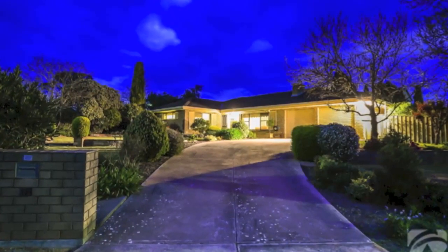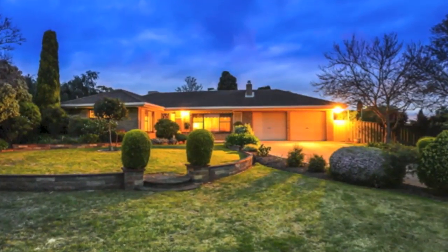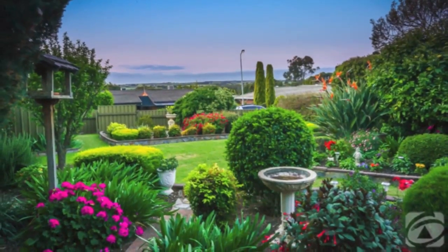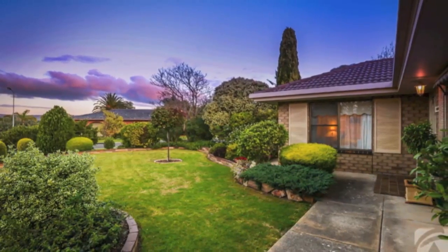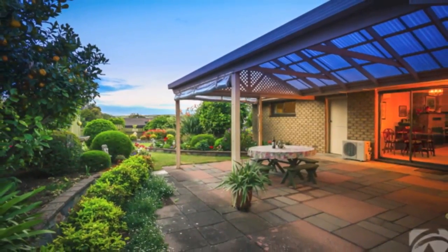Set on a generous 1,201 square metre corner block, this solid brick 1984 built classic home is complemented by immaculate and beautifully presented gardens. Centrally positioned for exceptional access to McLaren Vale's main street, the setting is peacefully located in a quiet residential development, slightly elevated for views across the region to the backdrop of the hills beyond.